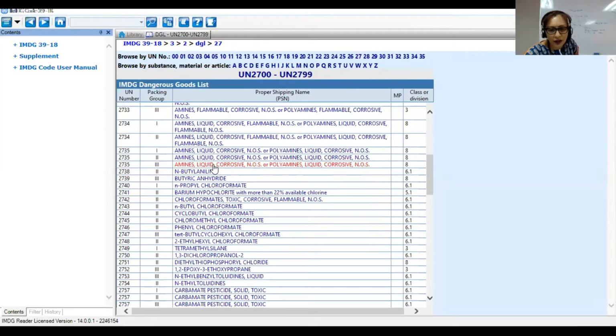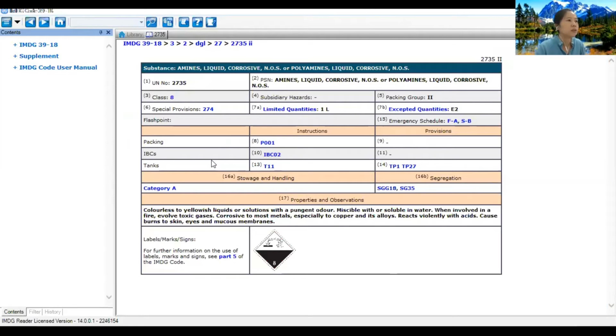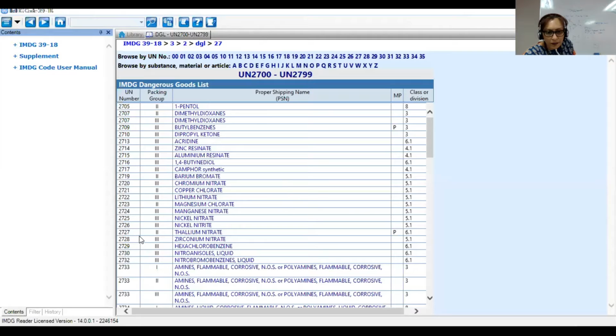And your 2735 is which PG? I have both 2 and 3 as well. Okay, let's take a 2. We see SGG 18, SG 35, because it's at 8 here, SGG 30, 18, and SG 35. If we look at PG2, let's see if PG3 has anything different or not. 2735.